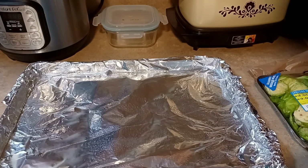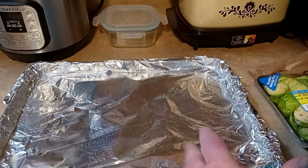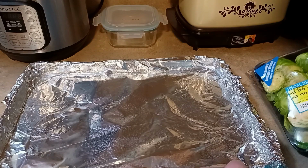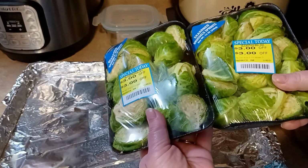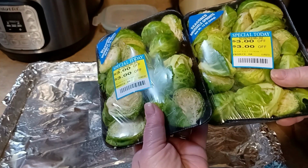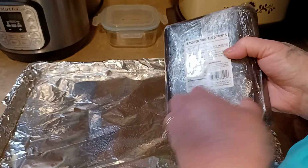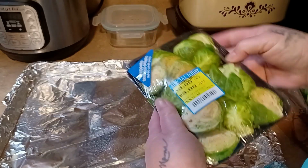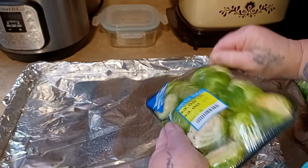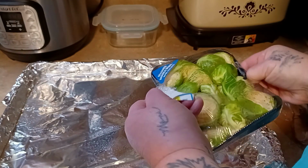For my Brussels sprouts, I had already put a bag of Brussels sprouts in my buggy when I went around to the convenience type produce, and I found these. They were on sale for $4.49. They had $3 off, so I got them for $1.49 each, which was the same price as the little bag of Brussels sprouts, but these are already washed, cut, and seasoned.